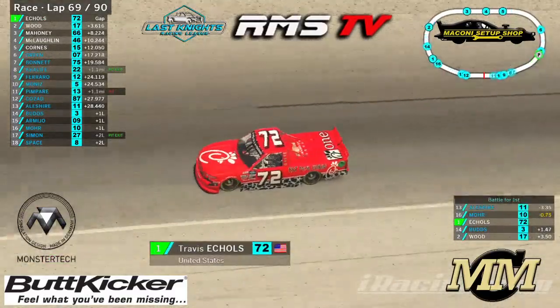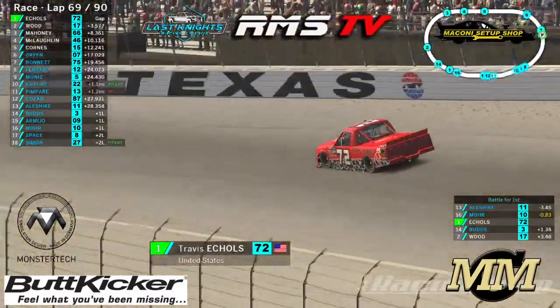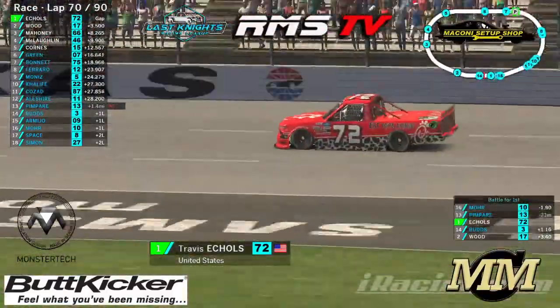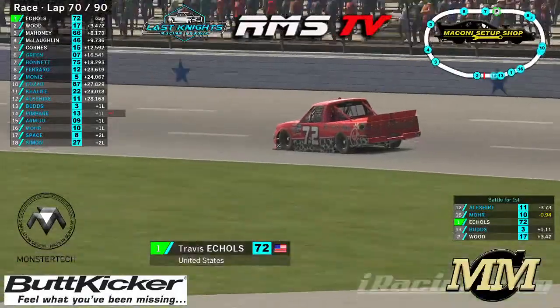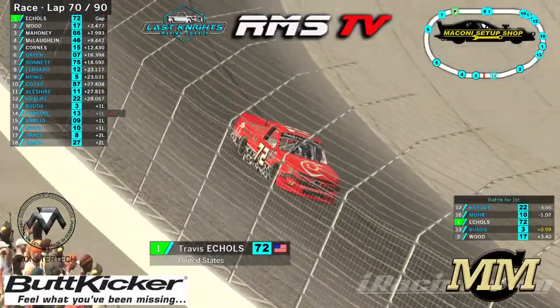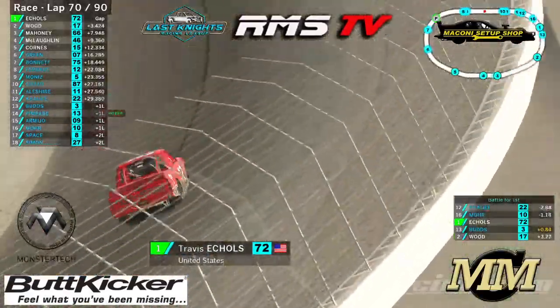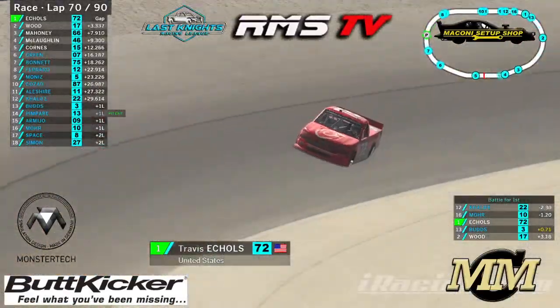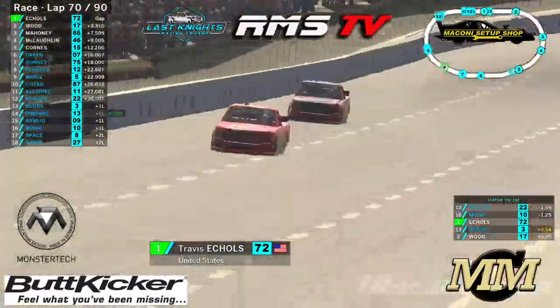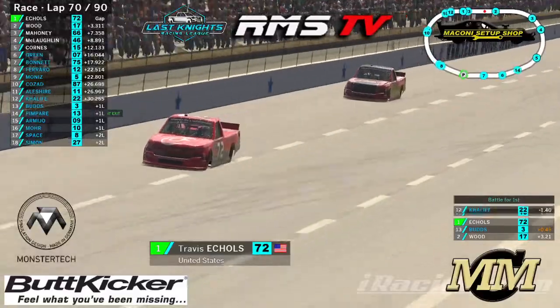Right now, Travis Eccles is your leader, but he pitted back on lap 36, so he's definitely going to have to come in before this race is over. All of this is part of that green flag pit stop cycle. Kevin Mahoney Jr. is showing in 3rd position, and he's just under 8 seconds behind Eccles. So when Eccles stops, he's definitely going to eat up that gap.